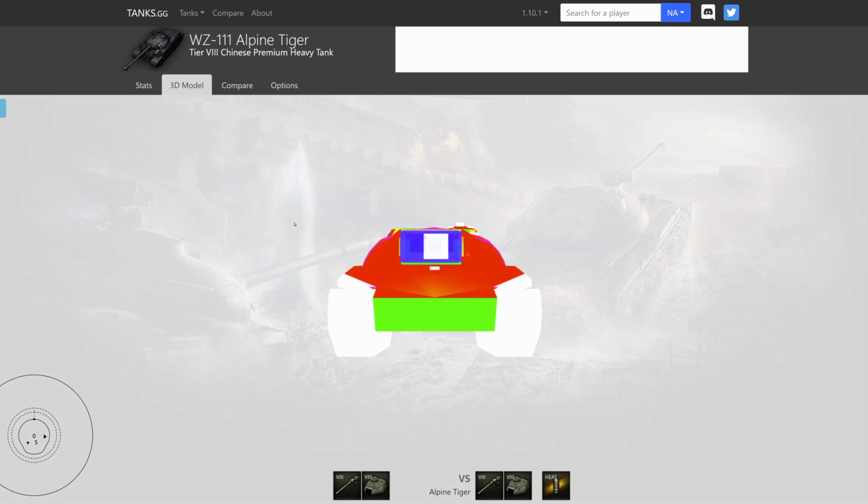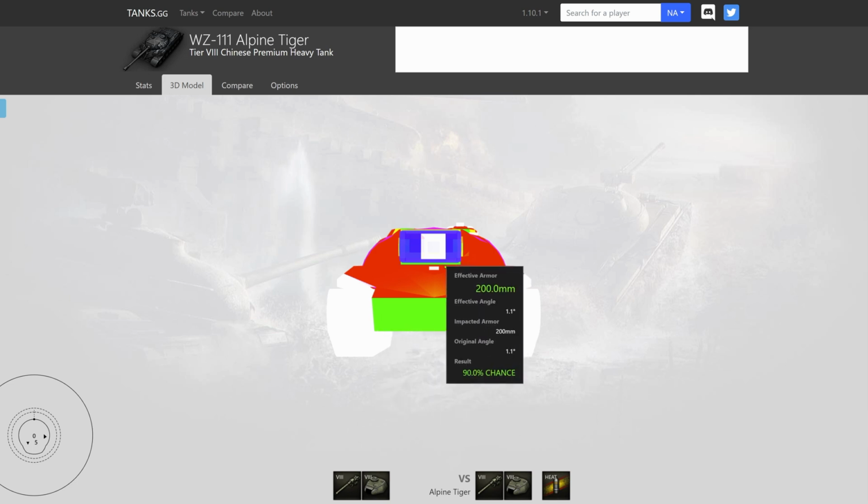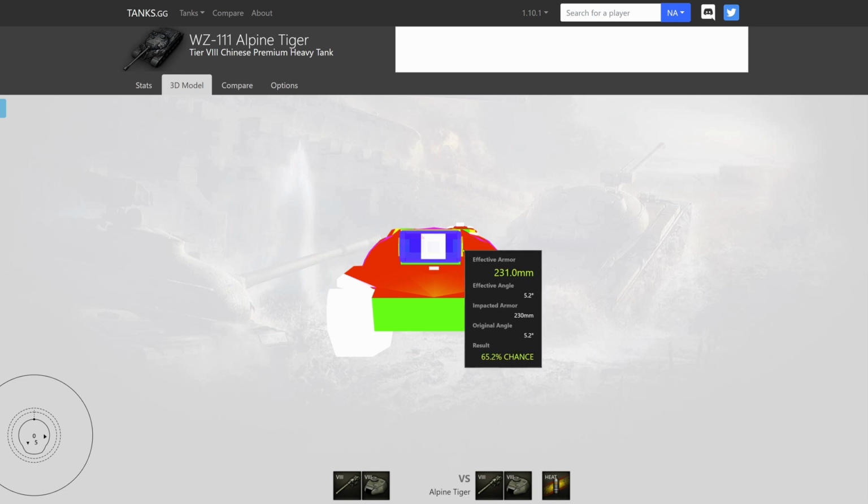So yes, the interesting part here, those two gigantic cupolas, they are barely visible. And what suddenly happens to your armor is completely crazy. You have some fantastic values here, where as long as you can hide your lower plate, the enemy will be forced to hit you just below the gun mantle or to the right side of it. And in the heat of a battle, yes, this can indeed get very tricky.